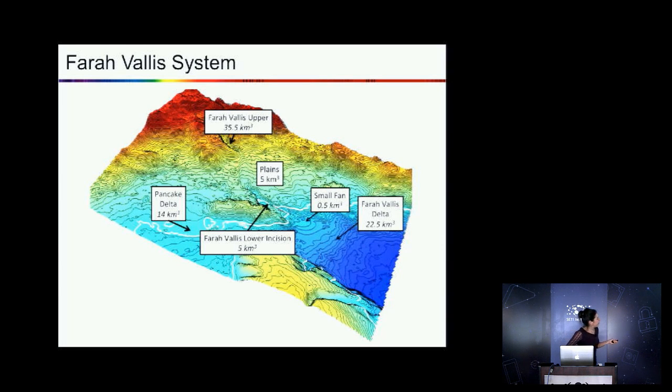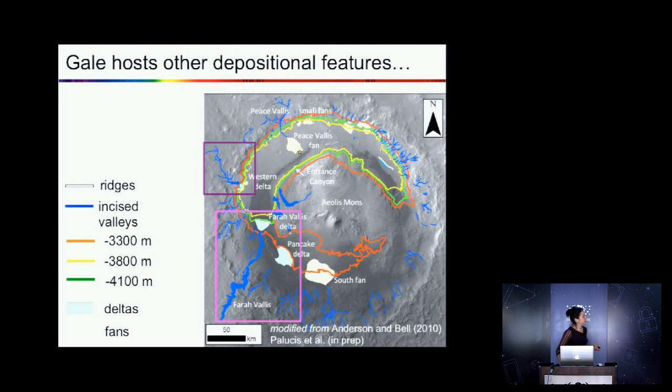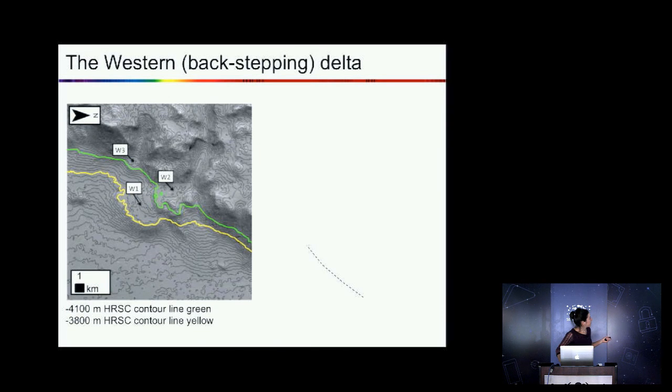And we have this second potential delta feature. So this here is a long profile going down what we're calling the Fairivalice Delta. And you can see here again you have this fairly continuous top, and then it transitions all of a sudden and meets up again with the base topography. And if you follow this contour around the crater, you can trace it to this second area, which we're calling a western delta. And you can see this is the same contour, matching up with these small delta-like deposits coming off the western rim of the crater.